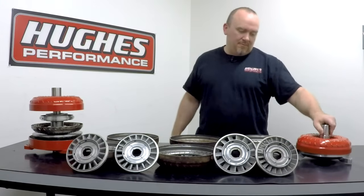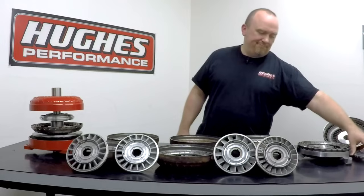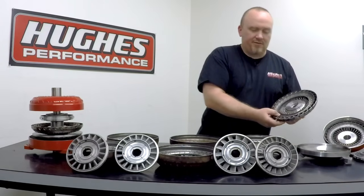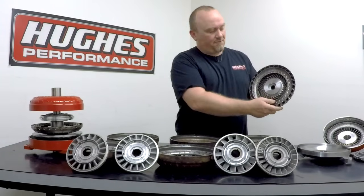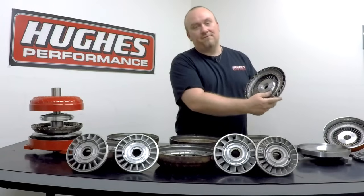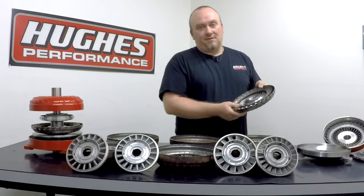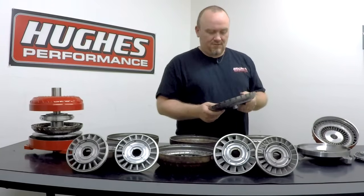When we get into turbines and how turbines affect stall speed, not really much going on there for the most part. Turbines being the driven element, the element that's turning your input shaft and therefore providing drive to the drive wheels, don't really affect stall speed nearly as much as your impeller vane angles and your stator designs do.